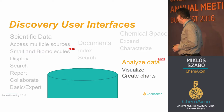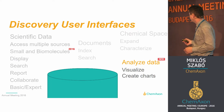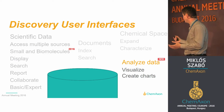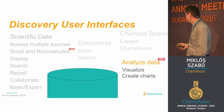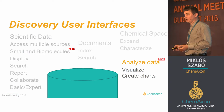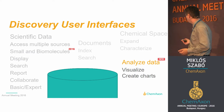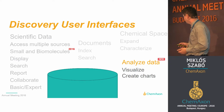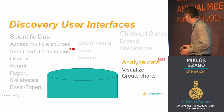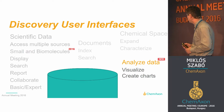So once we have chemical space or documents or scientific data stored in reliable information sources, of course sometimes we want to analyze the data. Very often it's a daily routine. And now we have a new release, and this is really going to be released at this UGM. Yuri will talk about how we can visualize this data and create charts.